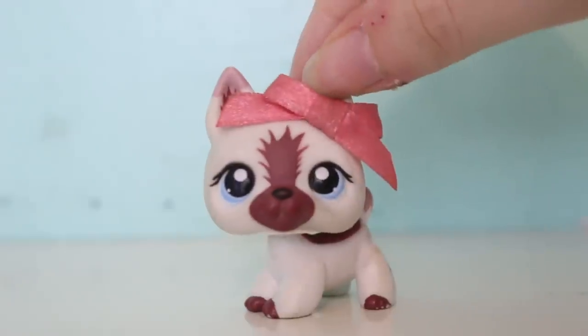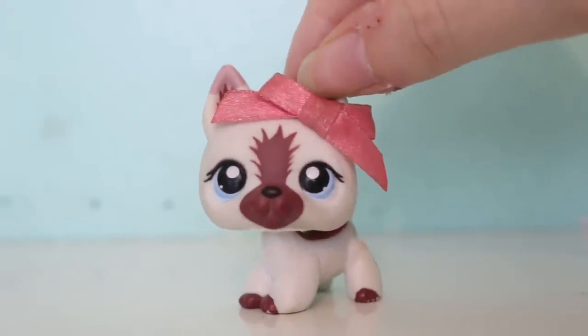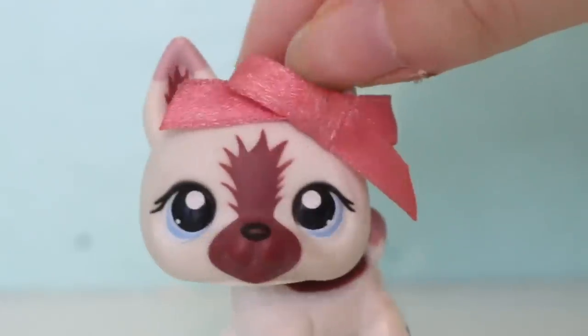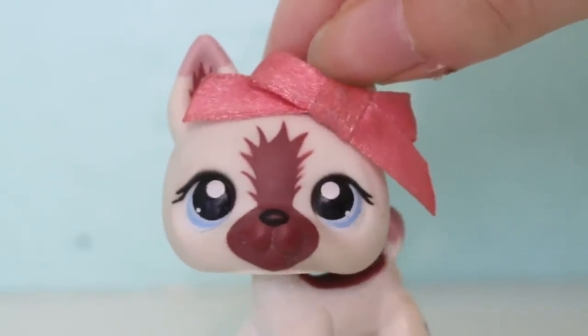So this first package is amazing. I actually already opened it, but I haven't sold any of these pets yet, so I thought I'd include this one, and this one's just great. We're off to a great start.